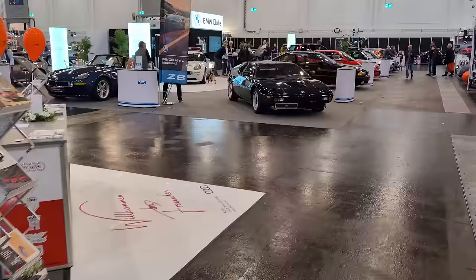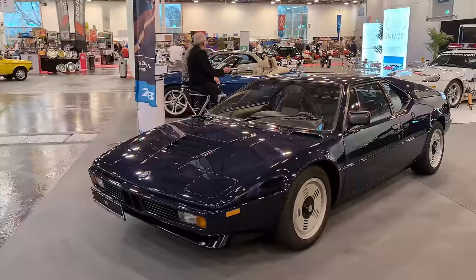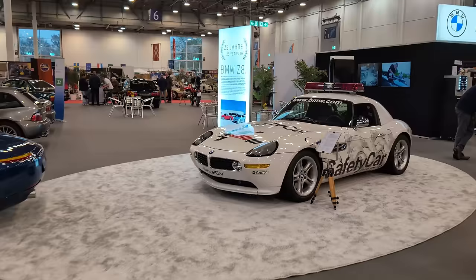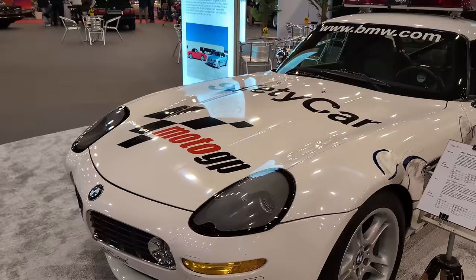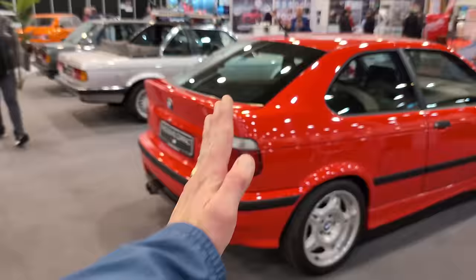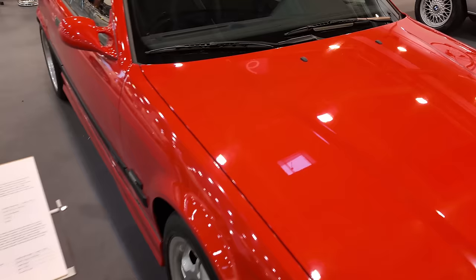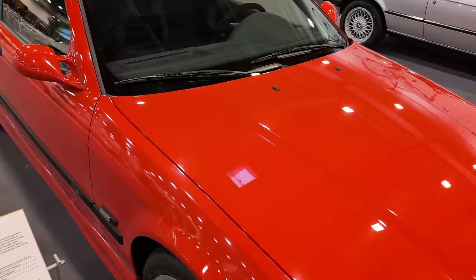Okay, here's the local BMW club showing up with the best BMW of all time, the M1. Beautiful dark blue color. We have a Z8 safety car. That's pretty wild. So it's a BMW safety car for MotoGP from 1999, still with the lights. And this is such an unusual thing, an E36 M3 compact. So it had a shortened kind of hatchback look on a 3 Series. Looks like it had carbon Kevlar seats in there as well. So the M3 compact was created and presented as an entry level model to the world of BMW M vehicles, all right. And we have some nice E30s here.